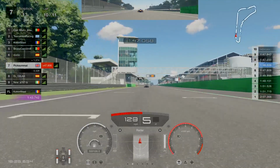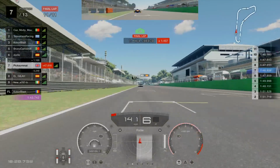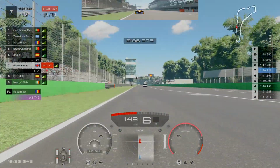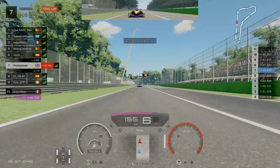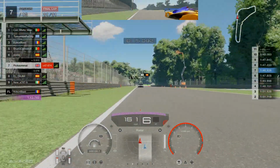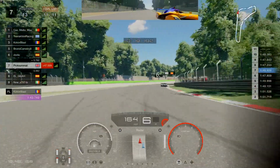We're about to go on to the last lap. So I'm going to have a go at making another place up. As you can see, my times are just dropping and dropping. The rear left tyre seems to have taken a bit of a pounding. That could be because I play on controller. On controller, tyres don't last as long.